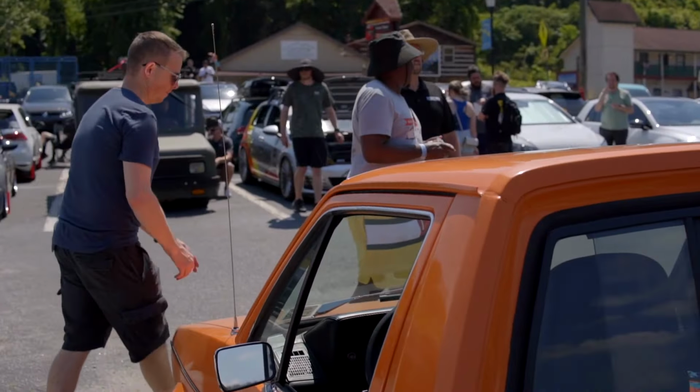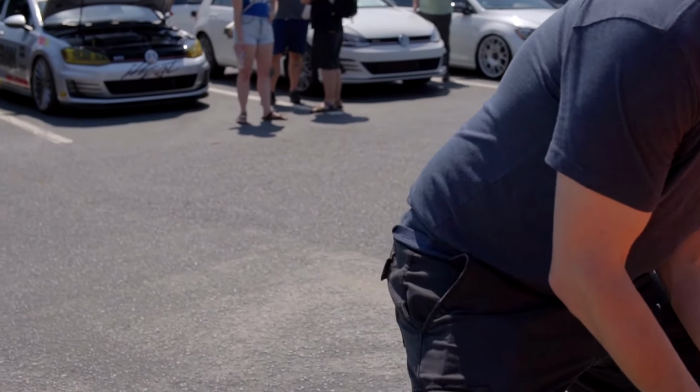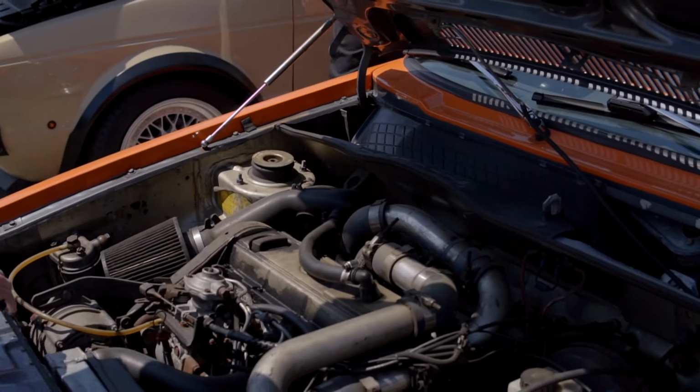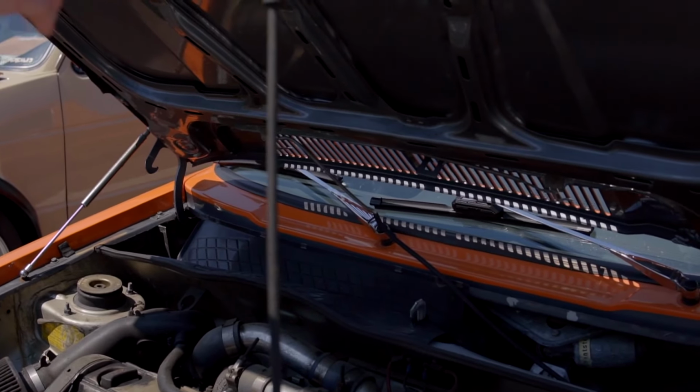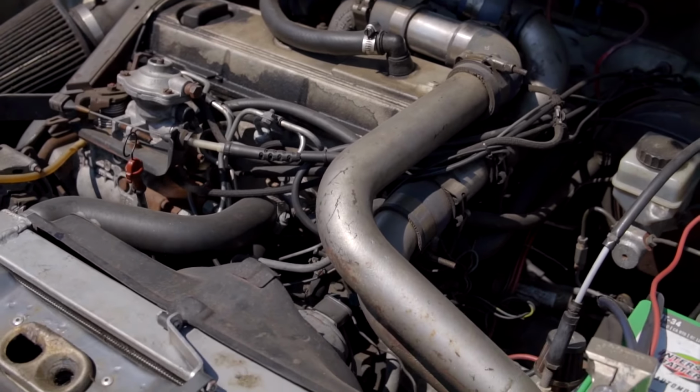Maybe 2 feet. Anytime you ask Evan to pop the hood, he goes, oh, it's filthy under there. I don't want to show it off. But it's kind of the beauty of it. Yeah, it looks exactly the same as the last time I looked at it. It's the color it was when I bought it in 2011.